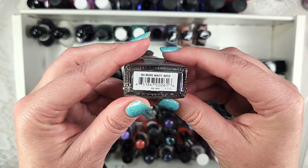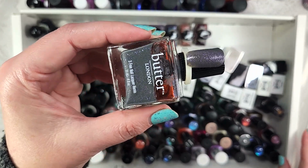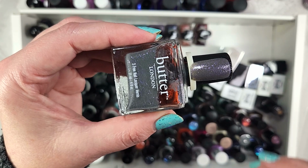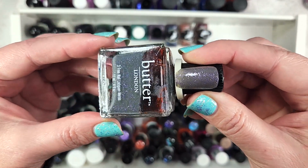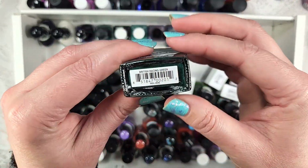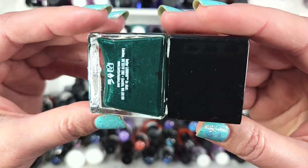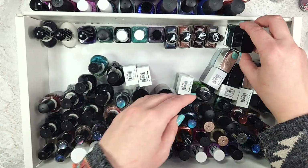Next, we have No More Weighty Katie, and I want to say this is one of the very first polishes that I got from Butter London, maybe in a D-stash. And this is a gray with purple glitter. This is not going anywhere. Next up, we have British Racing Green. I feel like this is a classic. It is a beautiful green with a green shimmer. This is staying.